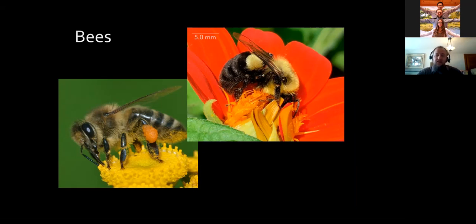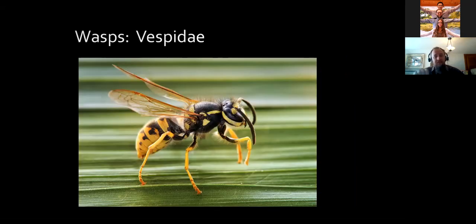The one on the left is a honeybee, and the one on the right is a species of bumblebee, again, all in the family Apidae. If you see what kind of looks like a bee but has that slender, sleek look to it, it is likely a wasp. And the term wasp, as I mentioned, is used for all insects in the Vespidae family.